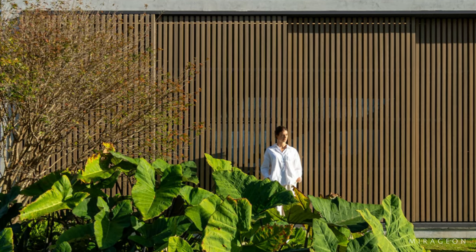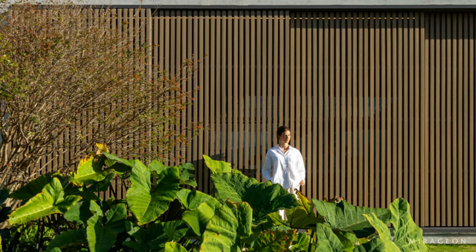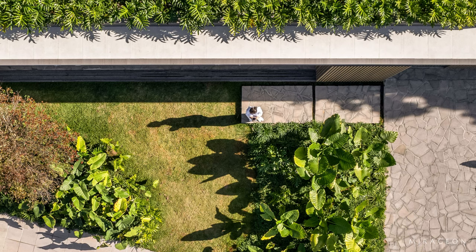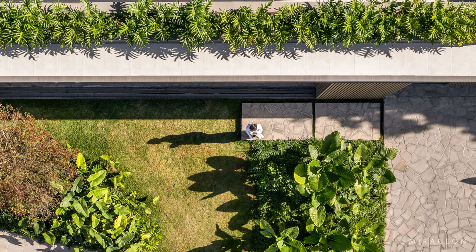To provide privacy for the family, 5 sliding panels were created, allowing for open or closed spaces on the ground floor in different situations, whether for a more intimate moment with family and friends, or to control sunlight exposure.